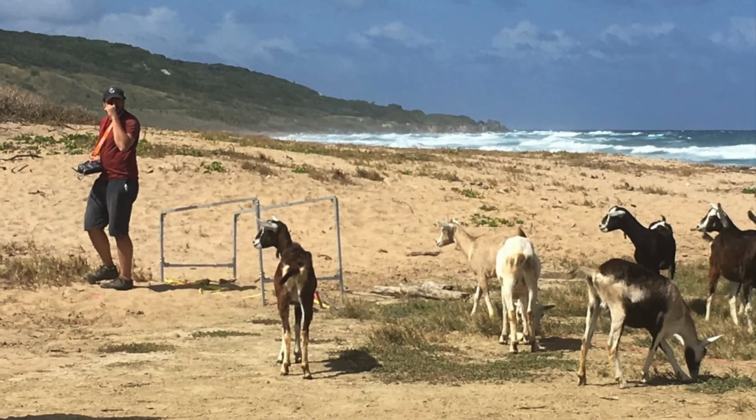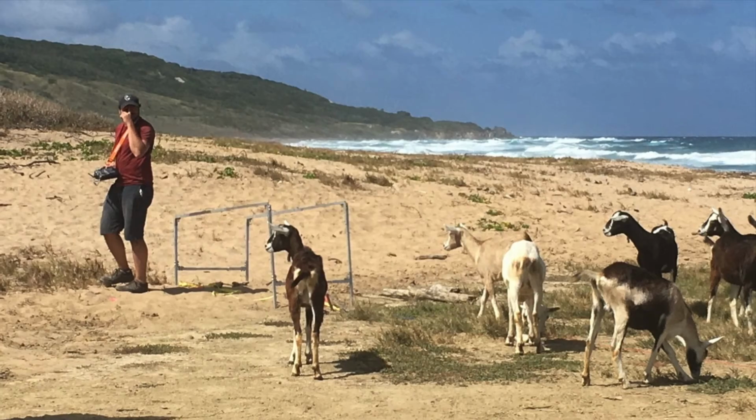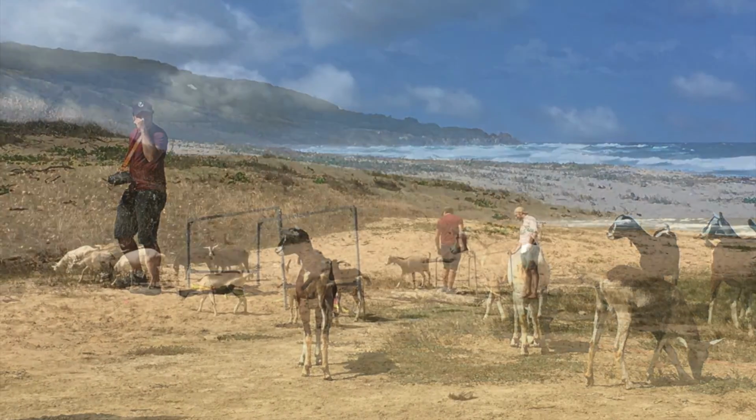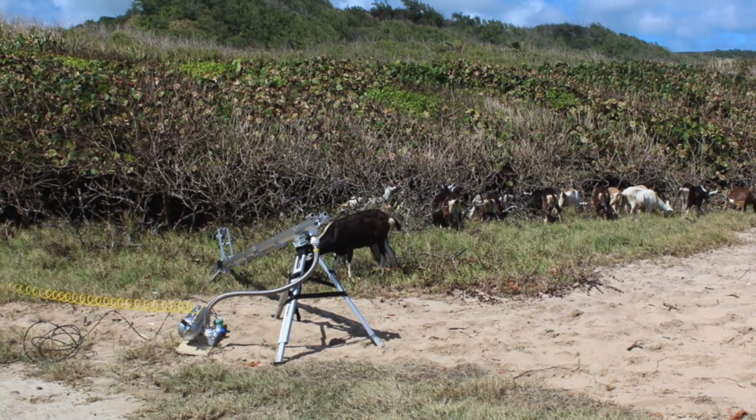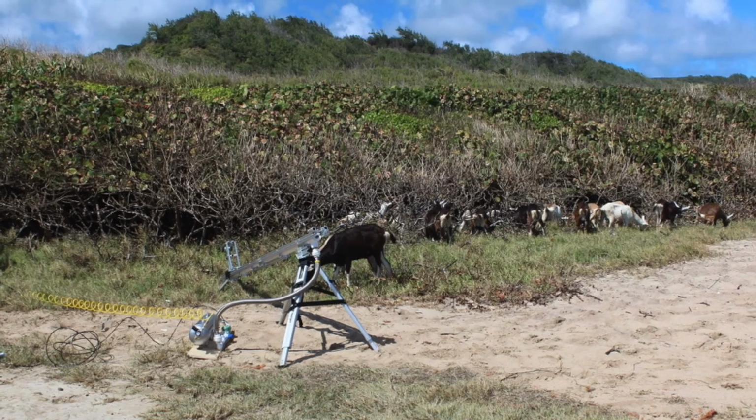And down in the tropics, when we were flying in Barbados, we actually had to deal with a herd of goats. And there was a herd of goats in the location that we were flying, and they really, really liked everything that we put in front of them, our tent, our computers. They were very interested in all of those things, and we spent a lot of time trying to control the goats so that we can fly our platforms.